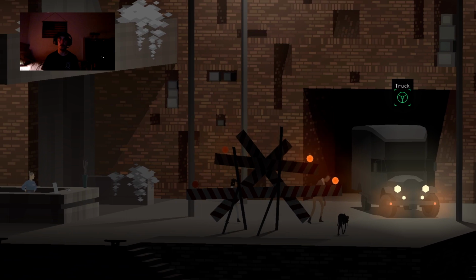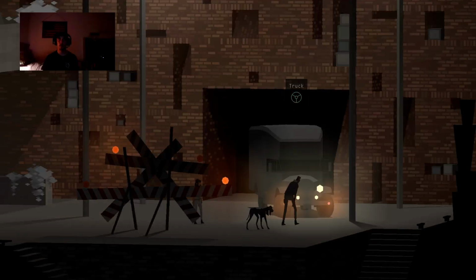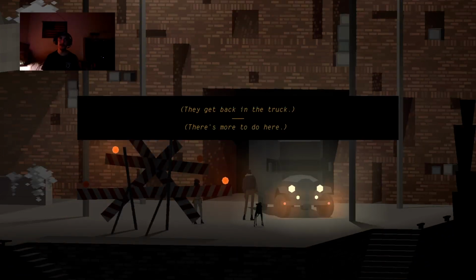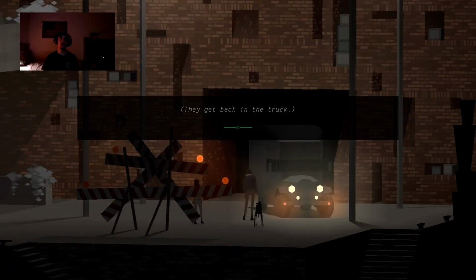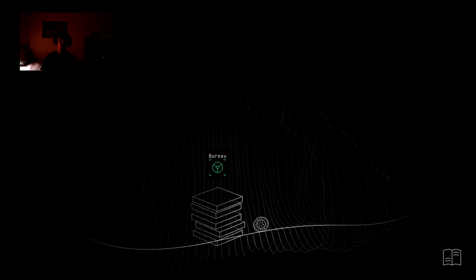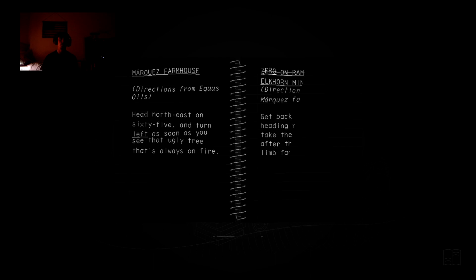Dog, we need to get the fuck out of here, buddy. Oh, can I not talk to Homer? Homer, let's go. Let's get in the truck and leave. Let's move. Glad I went to the bureau. Oh, let's find the Crystal.